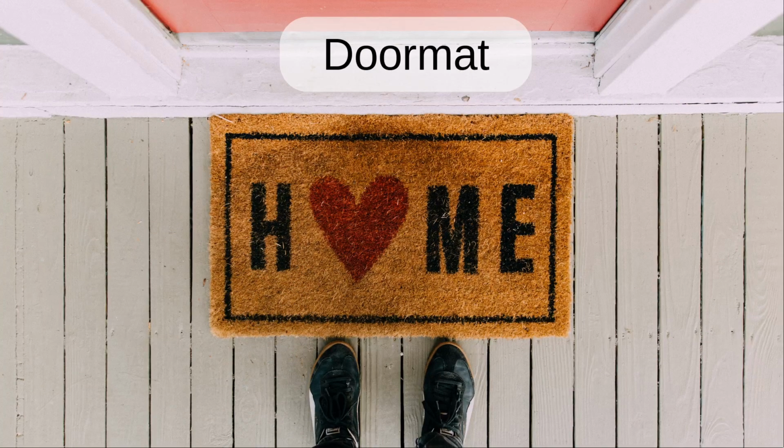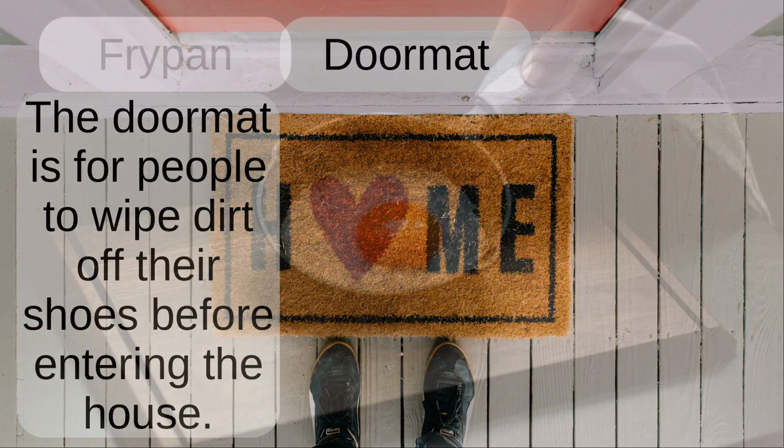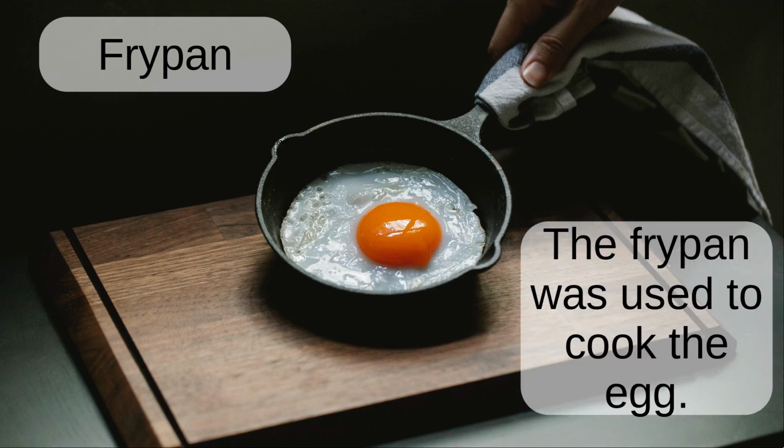Doormat. The doormat is for people to wipe dirt off their shoes before entering the house. Fry pan. The fry pan was used to cook the egg.